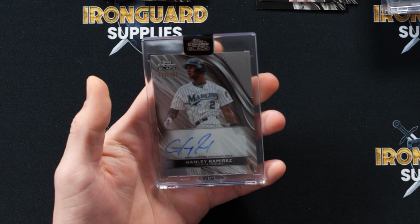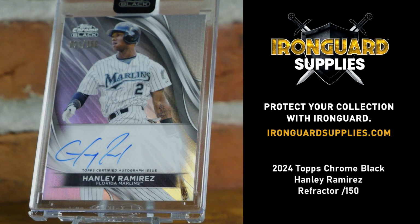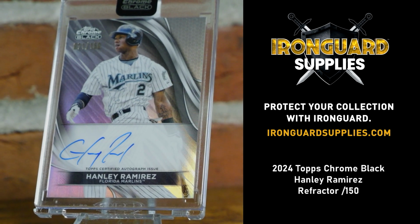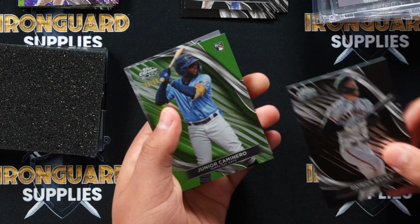Numbered to 150, Hanley Ramirez. That's a nice auto. Dreadlock Hanley. Retired player right there. They have a good variety, I think, in this set. Oh yeah. And I think we got two numbered cards here.